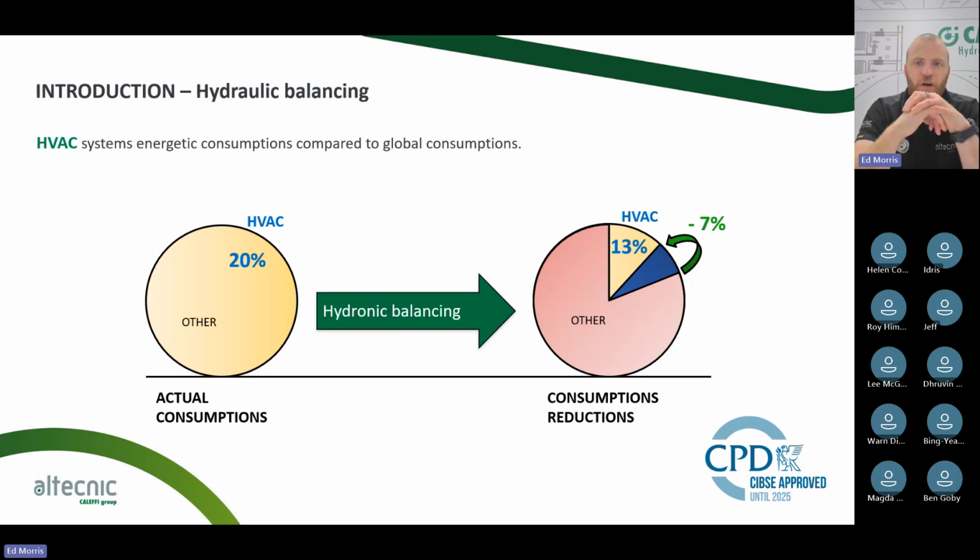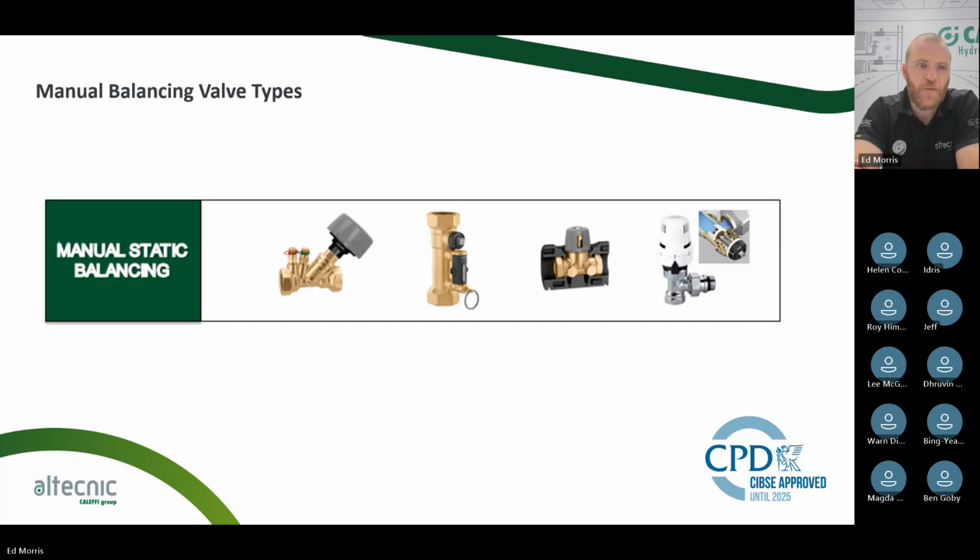Move across, and we've got a couple of examples coming up now of balancing valves, the types commonly used in systems. So we've got manual static balancing valves there: double regulating valve, flow meter, balancing valve, a DPCV, and radiator valves. Some of these different radiator valves are obviously manufactured by ourselves.